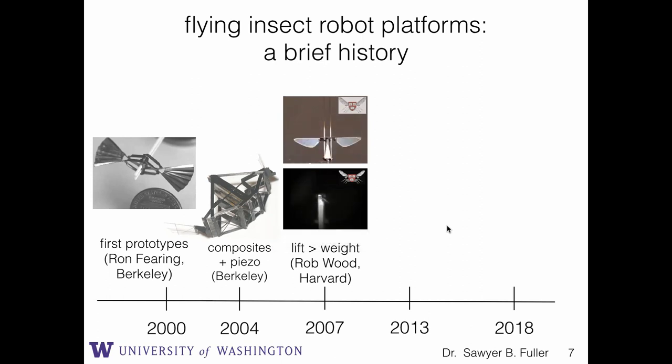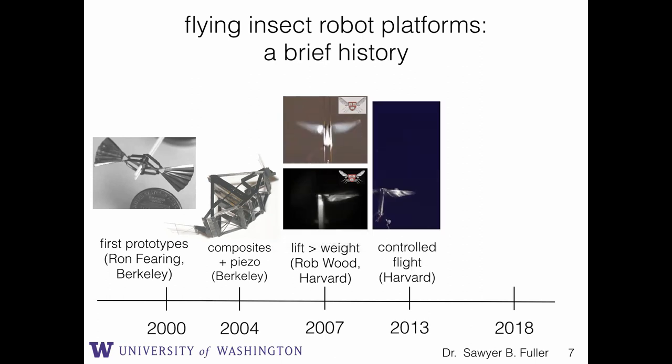A few years later and lots more refinements, his group, and I was a part of this effort, achieved the first controlled flight. We had the great honor of getting this published in Science.